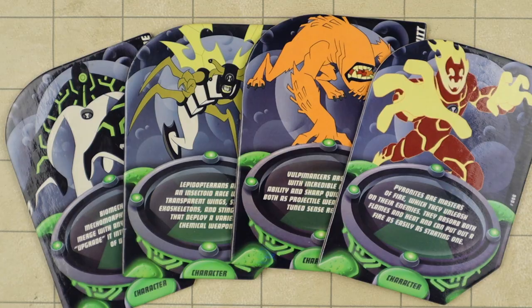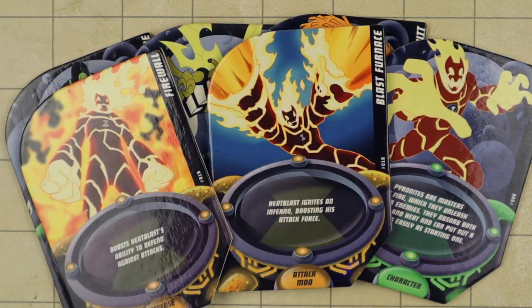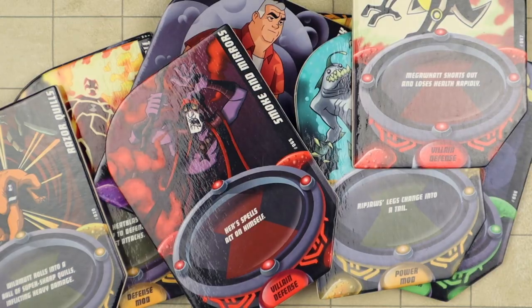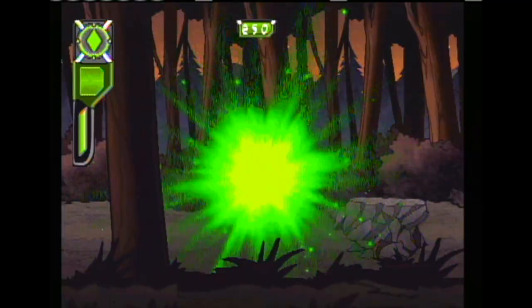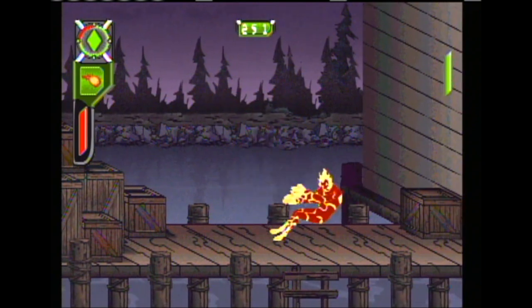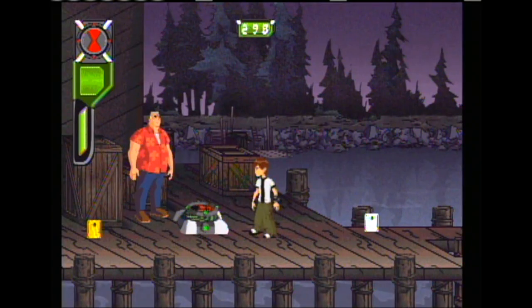What? What's the point of these cards then? If I can just swap to anybody at random, why do I have to buy these cards? And if this loading wasn't enough, every time, and I mean every time you fail at a level, which again doesn't have any checkpoints, you have to hear Grandpa give his speech again.